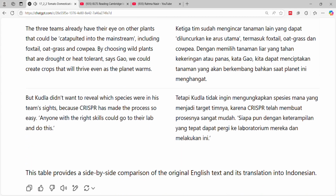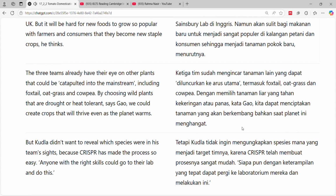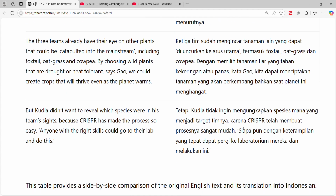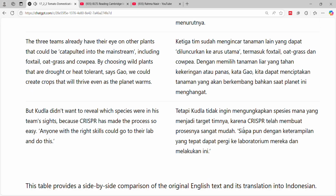The 3 teams already have their eye on other plants that could be catapulted into the mainstream, including foxtail, oatgrass and cowpea. By choosing wild plants that are drought or heat tolerant, says Gao, we could create crops that will thrive even as the planet warms. But Kudla didn't want to reveal which species were in his team's sights, because CRISPR has made the process so easy. Anyone with the right skills could go to their lab and do this.